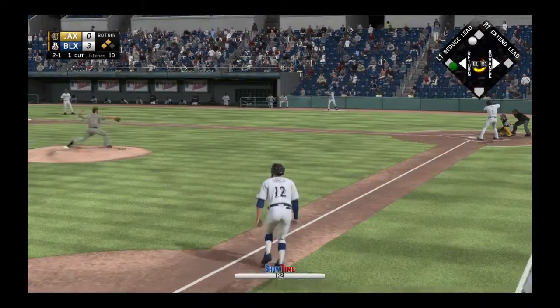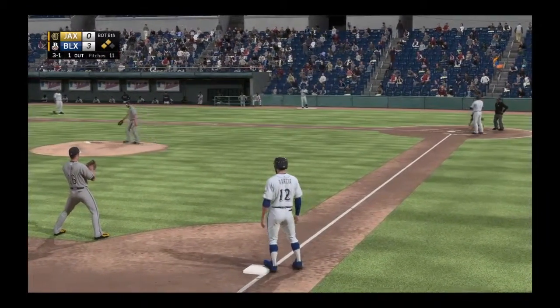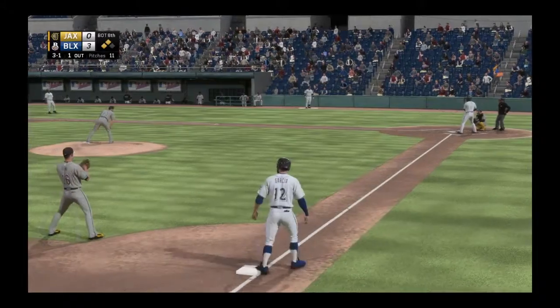He's set, and the 2-1 pitch. And that misses off the plate and low, so it's 3-1 now. And remember here, you've got a base open at first, so a walk is not the worst thing that could happen.